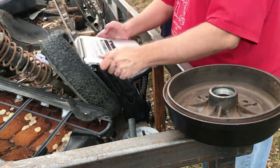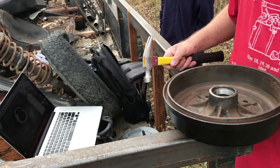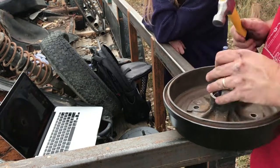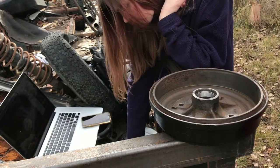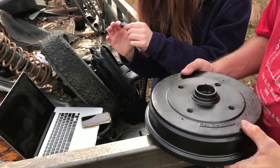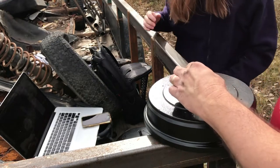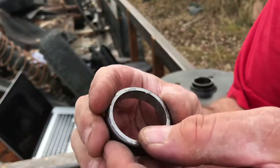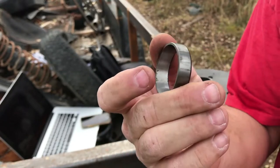Yeah, I did it backwards. You can feel it when it hits the bottom. You got that one in, and we'll just flip it over. I messed up. Do you have any punches? Hold on, dents. So what I did is I accidentally put this side in first, and it actually needed to go this way, thick end down, because the bearings go in that way. That was bad.